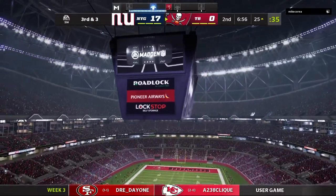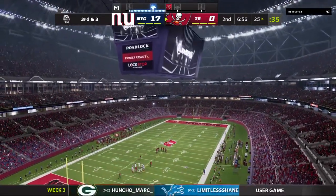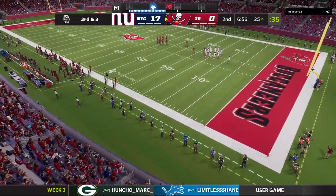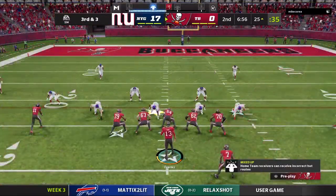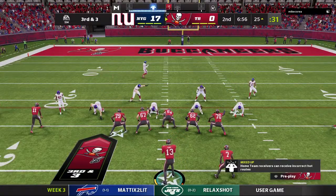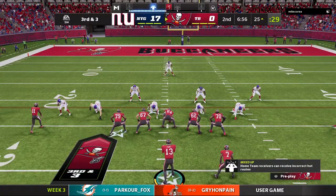Some of the fans here don't seem too happy about what we've seen in this first half. No, not at all, and I understand why. They've looked lethargic, out of sync, and it shows on the scoreboard. The Bucs on 3rd down. They've been okay, 2 for 3 thus far. Here it's 3rd and 3.